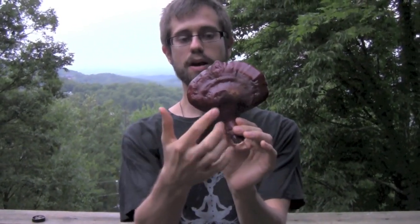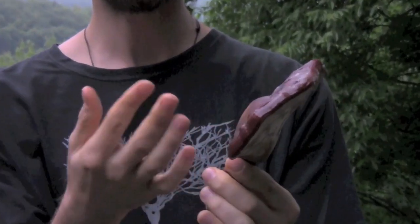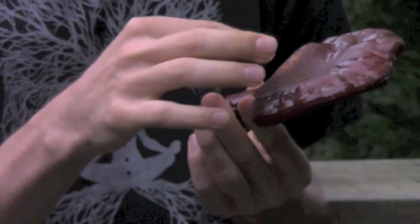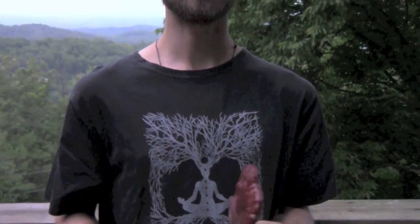As you can see here, I have a reishi mushroom fruiting body, which I actually just found earlier today. And you can see what's left of this brown dust on here. This is what is called the spore of reishi. After rubbing it on my finger, it turns this dark brown black color. Basically, this is the reproductive essence or sperm of the reishi mushroom.